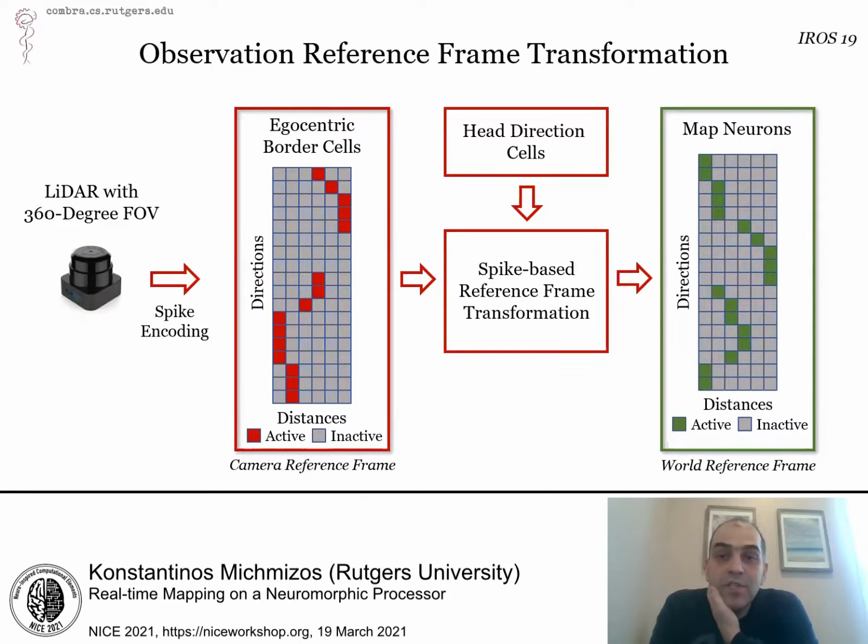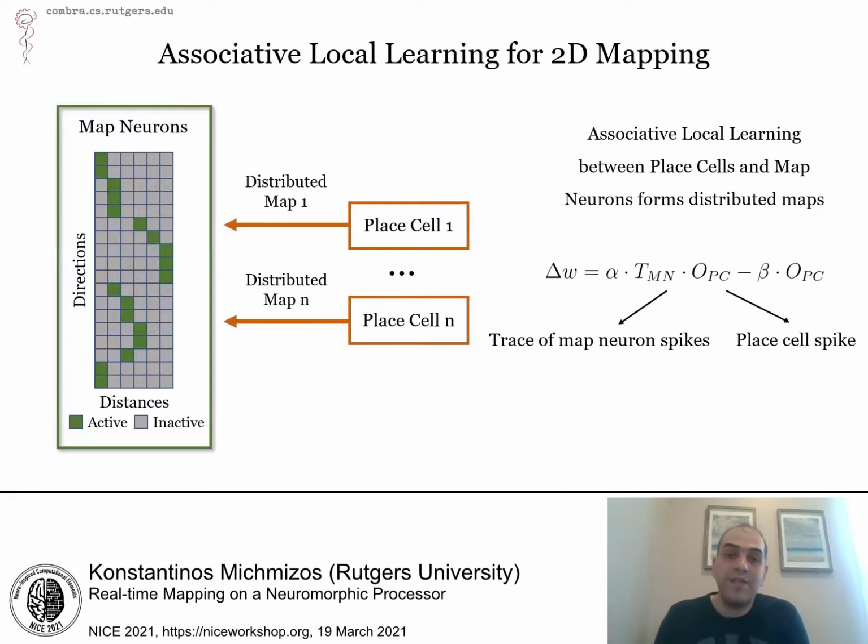For any given position, we constructed a map of the surrounding area. We used a 360-degree lidar, which measures the distance to the nearest objects at a fixed height. This is work we presented at IROS 2019, where we showed the spike-based reference frame transformation from an egocentric camera-based representation to an allocentric representation. That's what you see here as the green map that transforms what the lidar sees to a world reference frame.